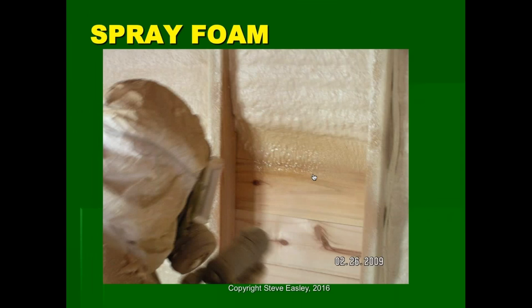So I think I'm pretty close to being out of time, but I would like to take a couple minutes to talk a little bit about spray foam. We have both open and closed cell spray foams. They both can be good products. Not necessary to use spray foam to build a zero energy home, but it certainly helps us a lot with regards to air sealing and insulation.